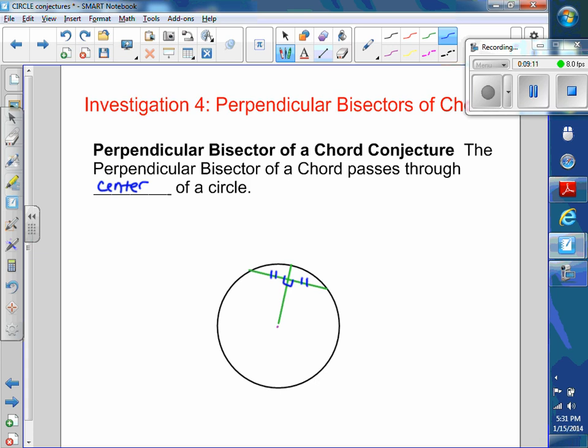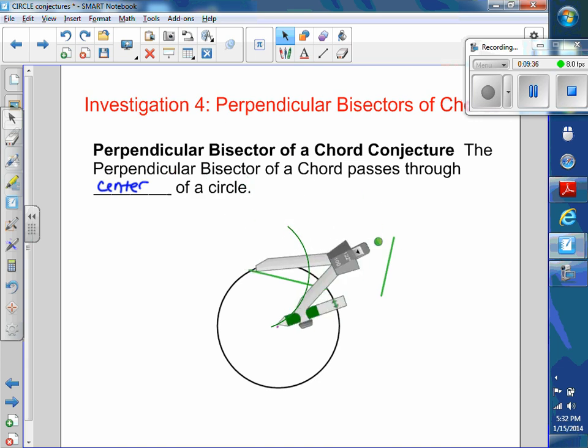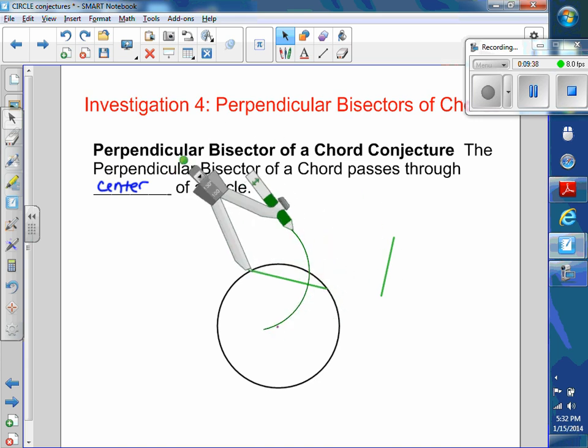I don't think that everybody got to that investigation today, but the way that would be done to really show that, other than me just telling you, is to actually take a compass and do the perpendicular bisector, and it should pass through the center of the circle. Of course, with the smart compass, sometimes there's a slight error, but I bet it's going to look pretty close.